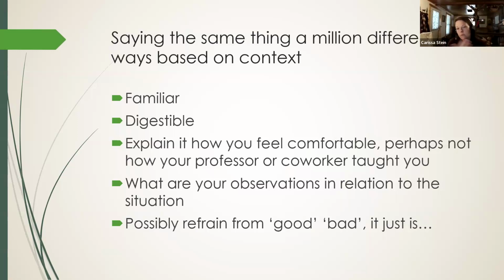And I'd also potentially, no matter how you see something, in the conversation that you're having with the farmer about soil health, refrain from good, bad. It just is, because this removes some of the judgment characteristics that we tend to have. This is a wider conversation, but it's for folks who aren't comfortable and don't know how to sound neutral.